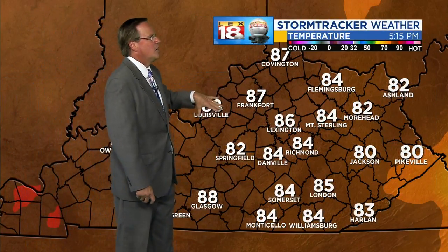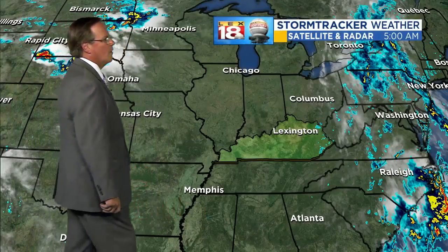Mid-80s most places here with the 5 o'clock hour. We've got an 84 coming out of Somerset, Richmond, and Danville. 84 Mount Sterling and Flemingsburg. Jackson had a little shower nearby, knocked the temperature back down to around 80.